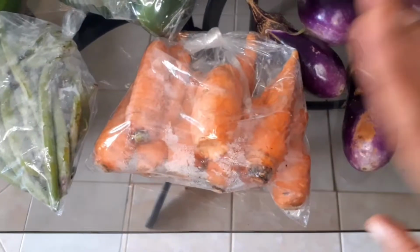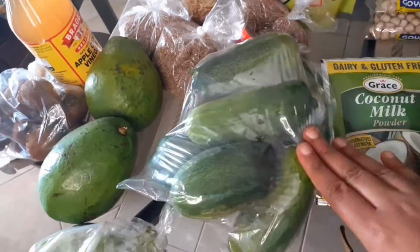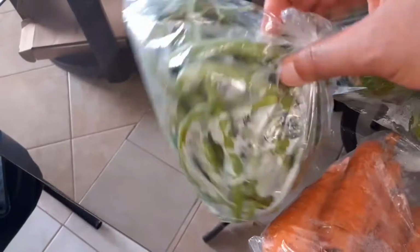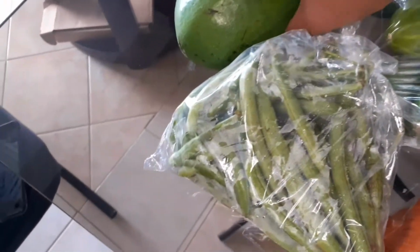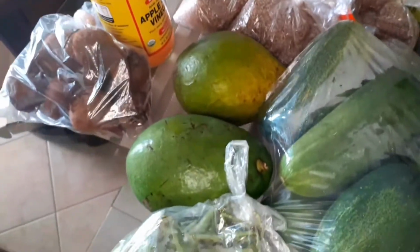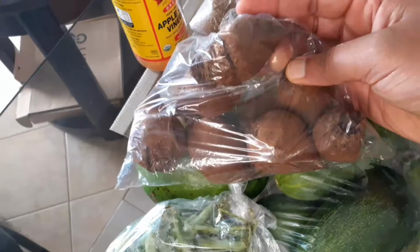I got some carrots, cucumber. These are actually my favorite vegetables, so I usually get quite a bit. And I also got some green beans, or what we call string beans. I also got some avocado, something else that I absolutely love, and it's in season now, so I got that. And something else that I usually get is red beets, or some people call it beetroots.